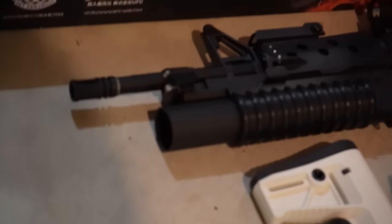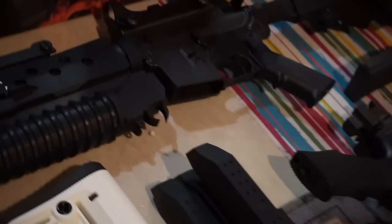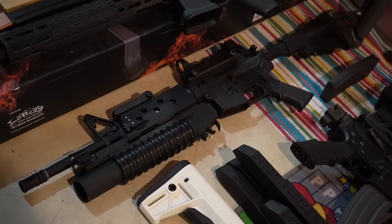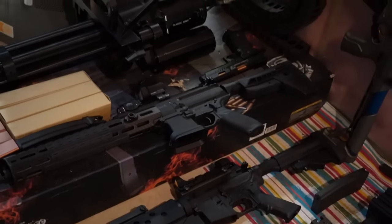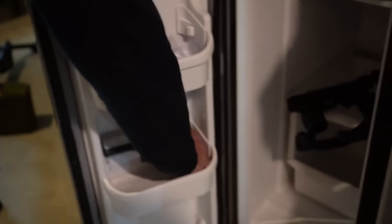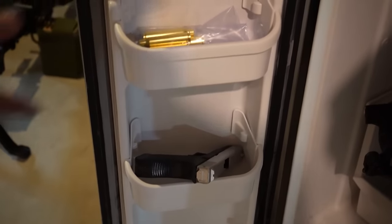I like this one a lot. MWS Marui, just got it, but it's built up a little retro. It's got a short 203 handguard, Seymour. Oh, that's why you're not allowed in here. You normally keep your guns in the fridge. Well, it broke, and I was like, it's broken, but I don't really want to move it.